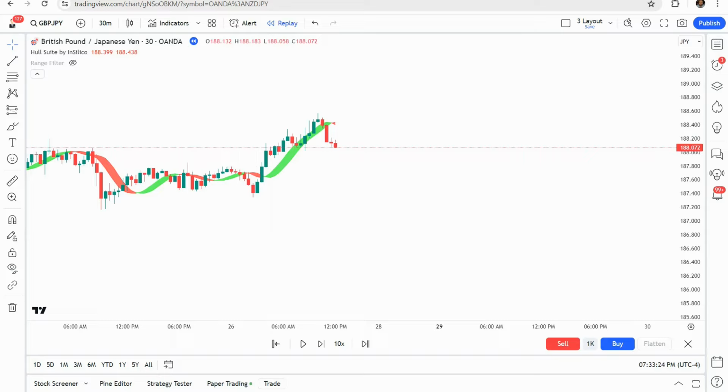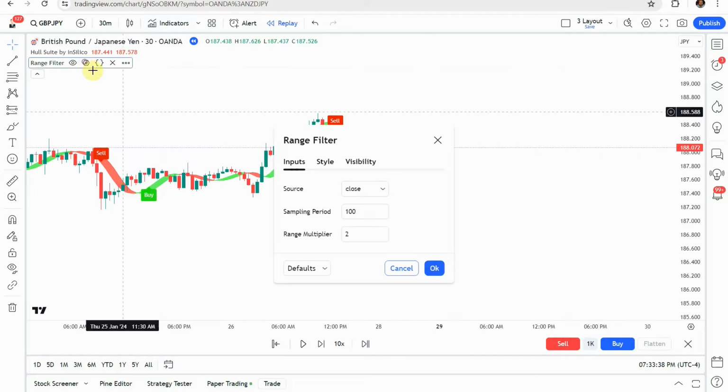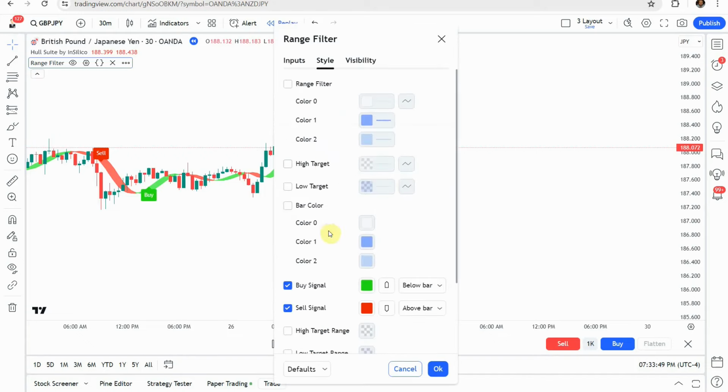The next indicator you will add to the screen is going to be the range filter buy sell indicator, the range filter buy sell 5 minute, this one right here. So you'll click on that one and again go ahead and jump into the settings, and under the range multiplier you're going to go ahead and change that to 2, and you can jump into the style on this one and you're going to turn off all these selections here, and all you're going to leave on screen is going to be the values, the buy and the sell signal. The buy signal, you can go ahead and change that to green, and the sell signal, you can change that to red. Click OK and you should have as I see on screen now.